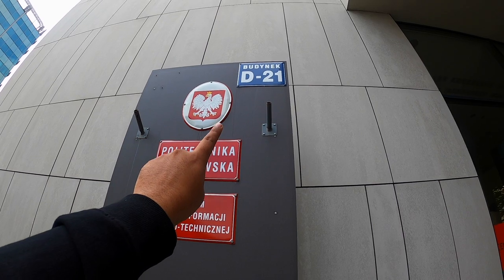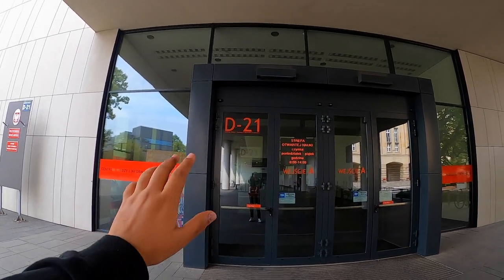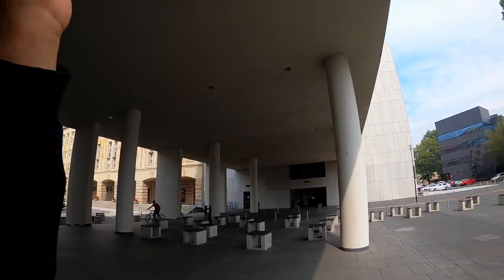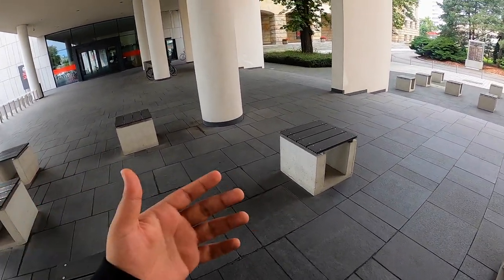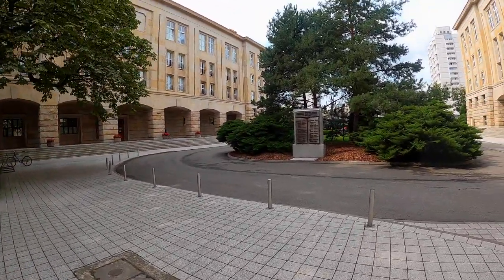So the number of this building is D21. Basically this is a modern library. They have all the computers, and there's also a gaming place where you can just go and play some games if you want. And that building is also D21. This whole building is connected through a corridor. And also there are benches over here. You can just sit and relax if you have a lot of gap between the classes. I mean, just look at this beautiful campus.